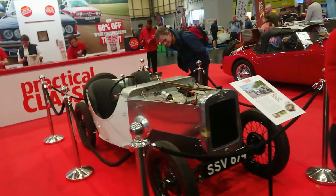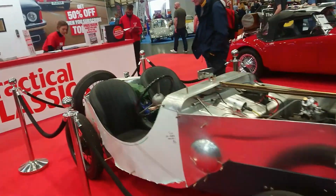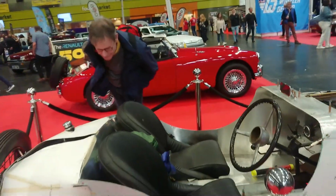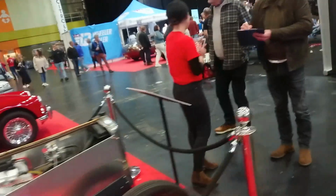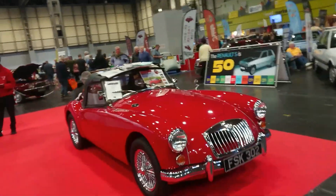This is a 37 Austin Ruby Special from 1937. I might have said 1937 twice to you. I do apologise. It's just the way that it goes when you've been filming an awful lot of stuff over a short amount of time.